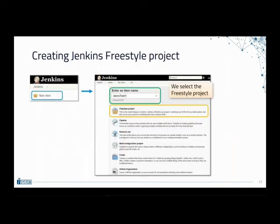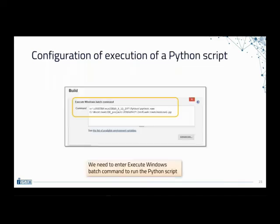Creating a new freestyle project requires clicking on the new item from the Jenkins menu. Then we need to enter the name and click on a freestyle project. We will skip the application building step with this presentation. After that, we need to add the execution of the Python test script in the freestyle project build configuration. We need to create an execute Windows batch command for running the Python test script.